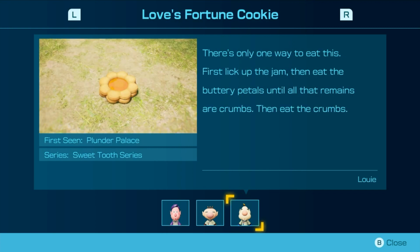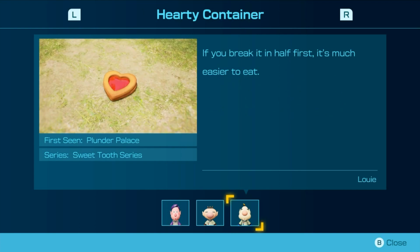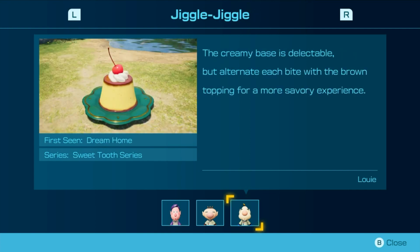There's only one way to eat this. First lick up the jam, then eat the buttery petals until all that remains are crumbs. Then eat the crumbs. I think I'm going to sneeze. Excuse me, sorry. If you break it in half first, it's much easier to eat. The creamy base is delectable, but alternate each bite with the brown topping for a more savory experience.